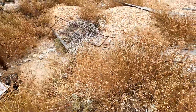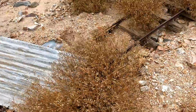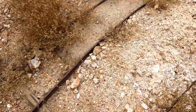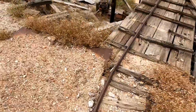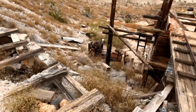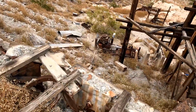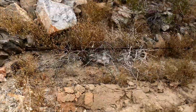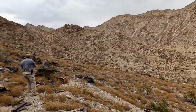Homemade ladder out of rebar. That's where they would have their little oil bin, right down by that power generator, shaker table. Everything I'm seeing tells me this is probably a gold mine. See the stacked rock footpath up there? And it goes down there.